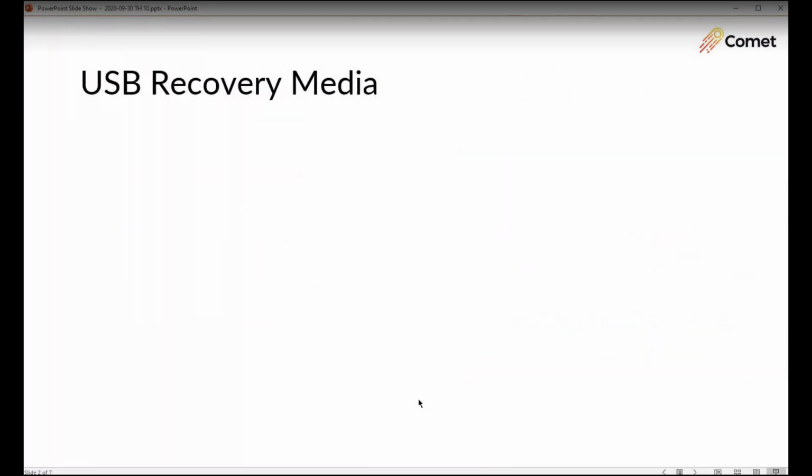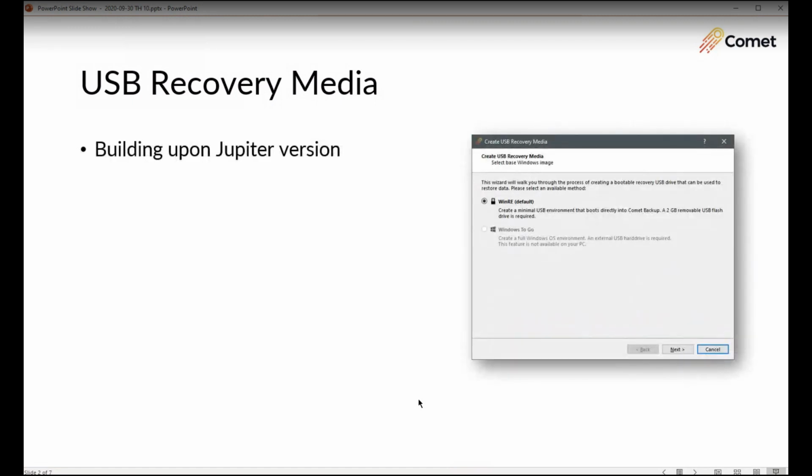So like I said, last month we released Comet 20.8 Jupiter with support for backing up physical disk images from your PC. Alongside this feature, we also released this USB recovery media, which is a wizard that lets you create a USB drive, and then when you reboot your PC into that USB drive, it's a live temporary environment running Comet. In particular, it means you've got access to Comet without your C drive being in use since you didn't boot from it, which means you can overwrite your C drive with a backed up copy.